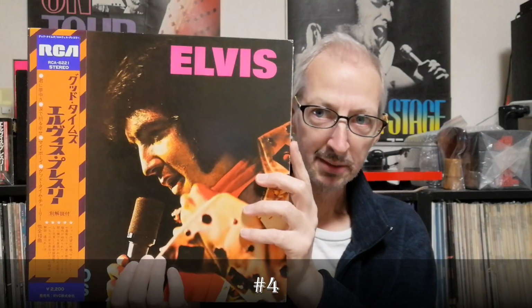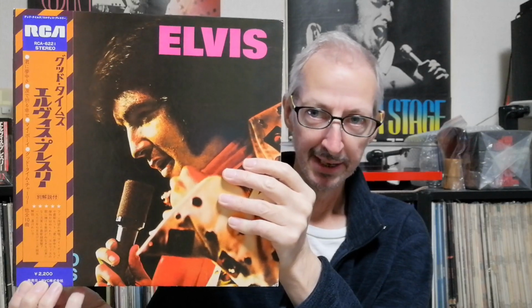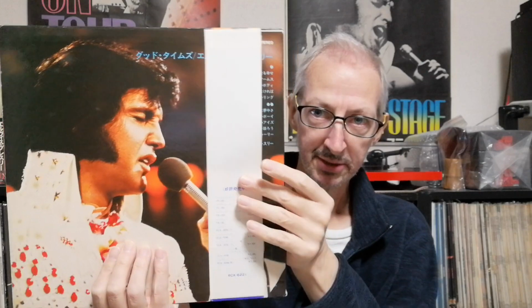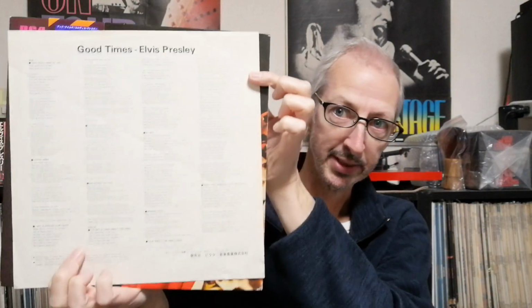Number 4 is another Stax album, Good Times. And this copy that I have here is actually the later version with this orange and purple color scheme on the obi. The original one was yellow and black. Once again, at this time, the back covers were different from the American versions, and the song titles are all in Japanese under the obi. And of course, it came with the usual insert.